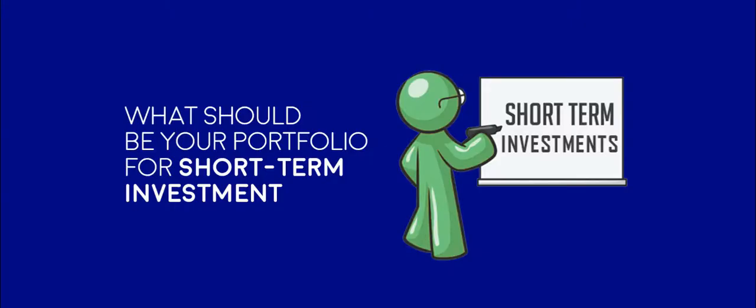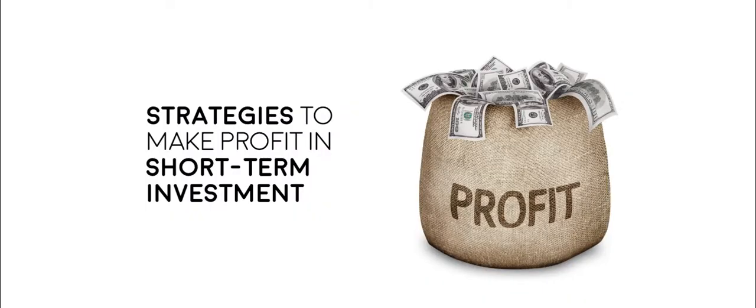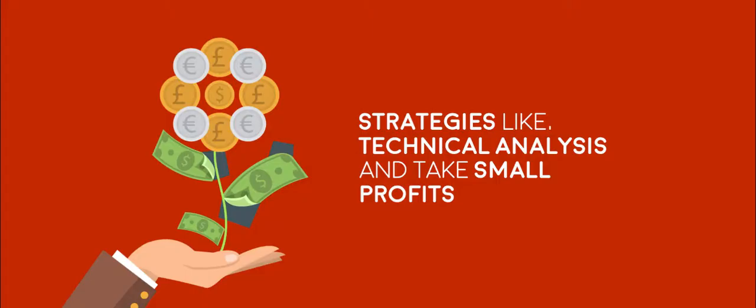We'll be talking about short-term investment in cryptocurrency today in this chapter. We'll first be discussing what should be your portfolio composition in terms of various coins, how much Bitcoin, how much Ethereum, how much smaller coins should you have. So portfolio composition will be first discussed, and then we'll go on to discuss some of the strategies such as technical analysis or take small profits, etc.